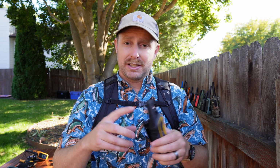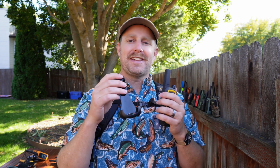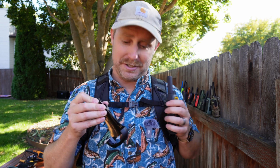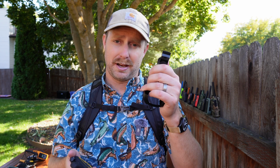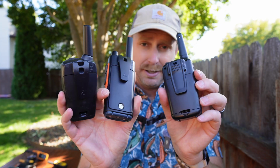A buddy of mine, Alex, who writes a lot of gear reviews on Outdoor Empire, is the one that reviewed this in the first place, and he took it on a river trip and camping, and he just hated how terribly it stayed on his person. I'd rather stick this in my jeans pocket than try to strap it in this thing on my pack. The Cobras and the MOICO also have pretty abysmal belt clips.